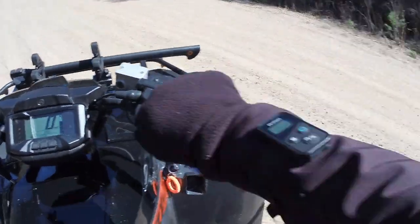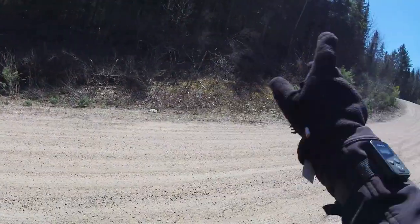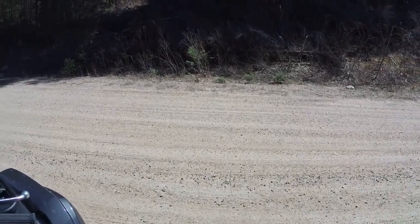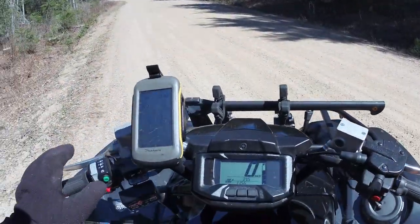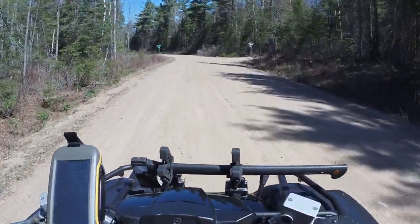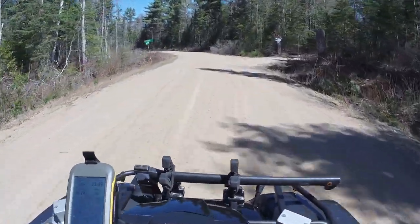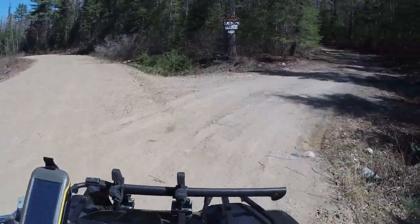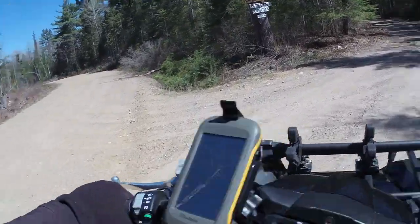So this is called North Anna Lake Road. If I went back down that way, I'd go right down back to where my truck is, and that's close to where the lookout is on Anna Lake. We're just going to go across here. If I kept going north on this, I'd go right to the edge of Algonquin. I'm not going to do that today.